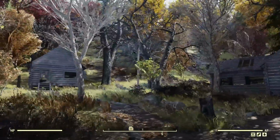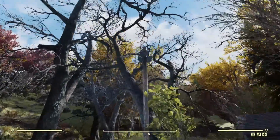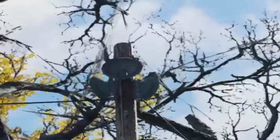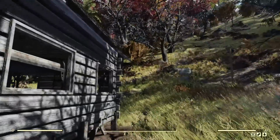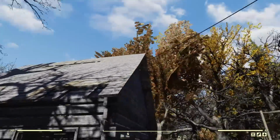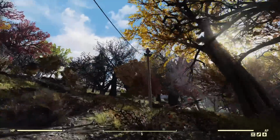And you can find the terminal by following the wires on the power poles. As you can see, there are intercoms on top of the power pole. That's where we're hearing the screams from. The screams are coming from these intercoms. But yeah, if we just follow this wire, it'll lead up to the treehouse over here.